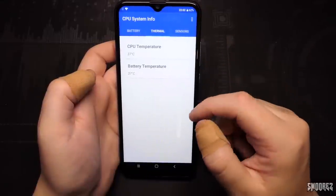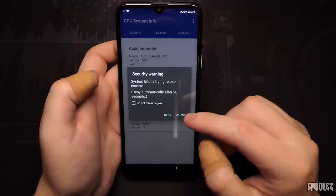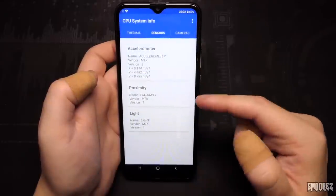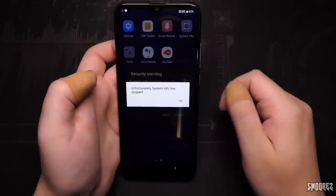CPU is down to 37 degrees now, which I'd probably more be on the lines of saying 50 degrees. Sensors, system info is trying to use the camera. I'll just allow that. We don't have a proximity or a light sensor. They're just generic. We have an accelerometer though, which did work. Cameras, okay, we just crashed.